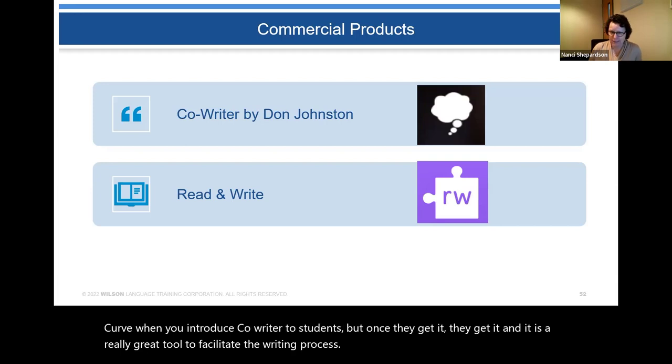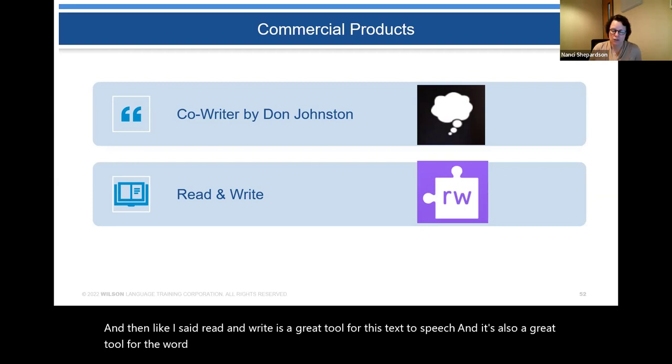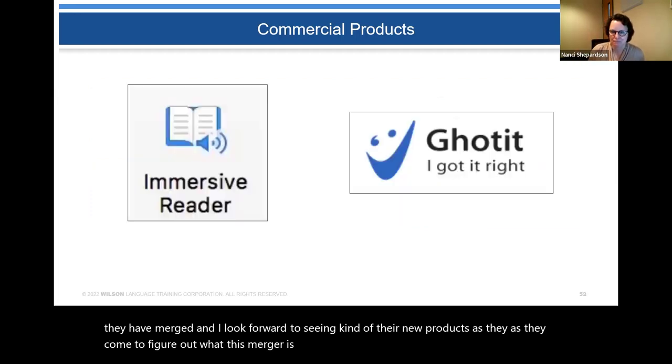And then, like I said, Read and Write is a great tool for text-to-speech, and it's also a great tool for word prediction. Both of these companies are fantastic. It's very exciting that they have merged, and I look forward to seeing their new products as they figure out what this merger is going to look like for them.